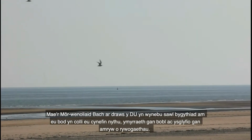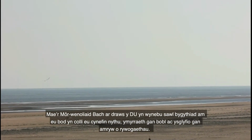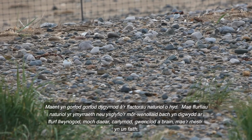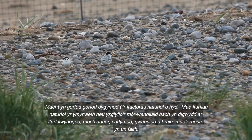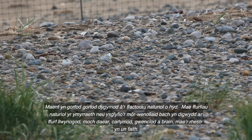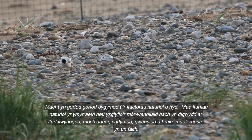Little terns across the UK face many threats due to loss of breeding habitat, human disturbance and predation from a variety of species. They've always had to put up with the natural factors. The natural forms of disturbance or predation on the terns include things like foxes, badgers, stoats, weasels, crows, the list goes on and on.